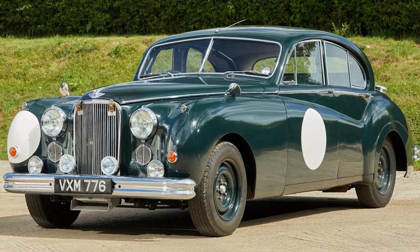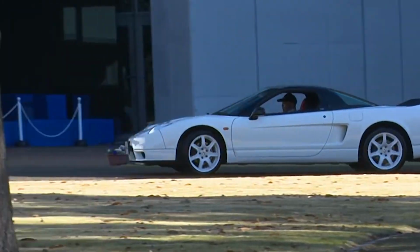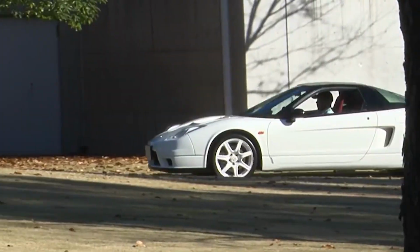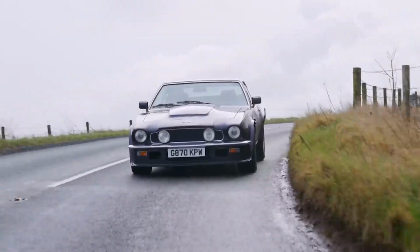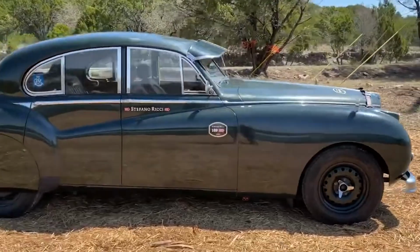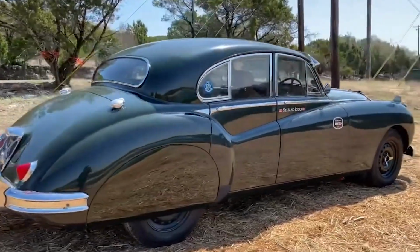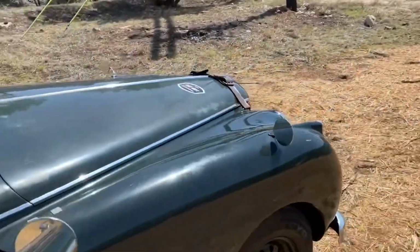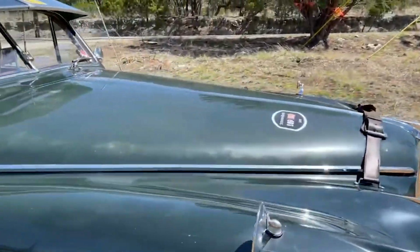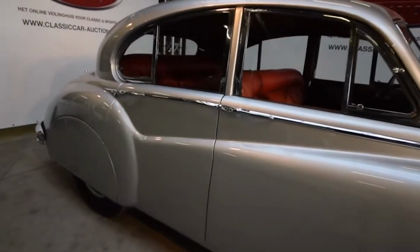Number 5, Jaguar MK7. Atkinson's automotive passions extend beyond collecting to active competition, but one particular vehicle in his garage bridges the gap between luxury and racing in a way that might surprise you. The Jaguar MK7, introduced as a more affordable alternative to Bentley and Rolls-Royce, stands out in Atkinson's collection for its unexpected racing pedigree. The MK7 boasted a rounded body with chrome accents and a luxurious wood and leather interior.